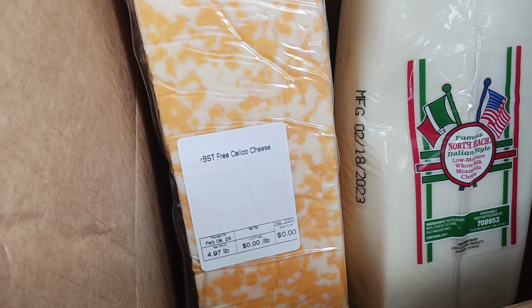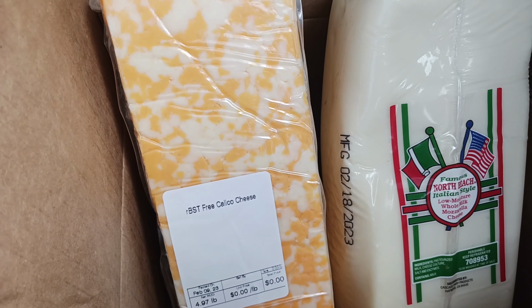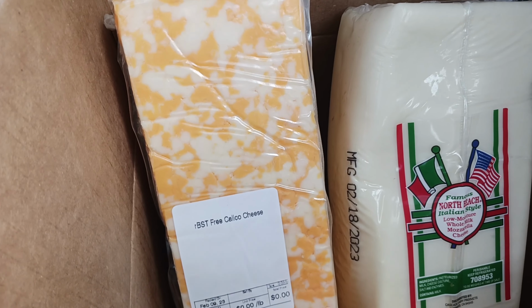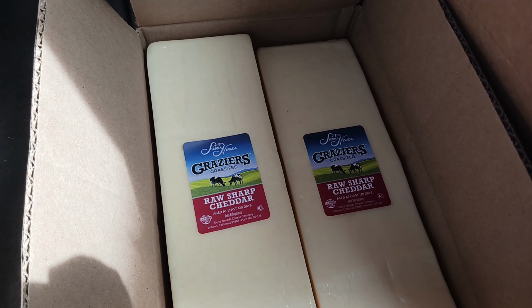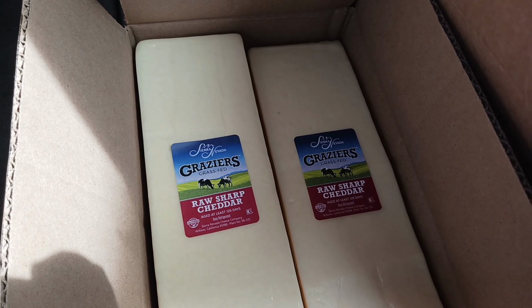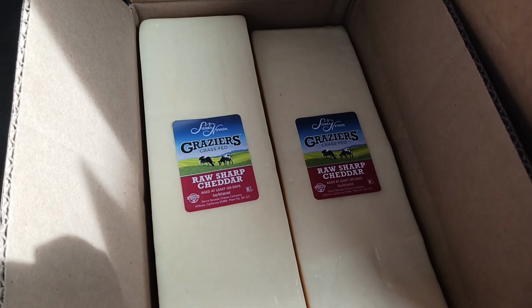Then we got this calico cheese, it's a 5-pound block for $25.71, and that makes it $5.14 per pound. We got 10 pounds of the Sierra Nevada cheese sharp cheddar for $67.54. That's $6.75 per pound.